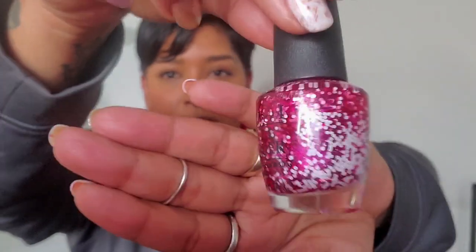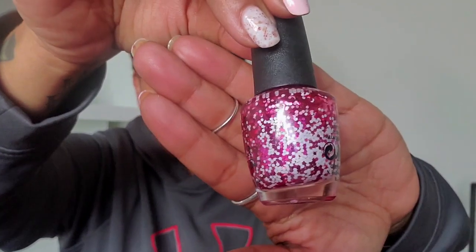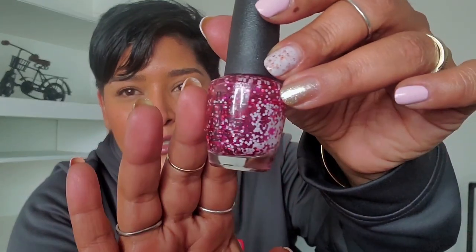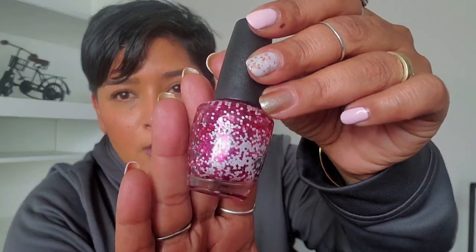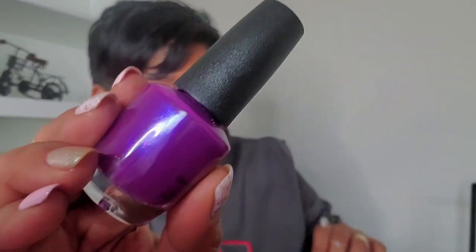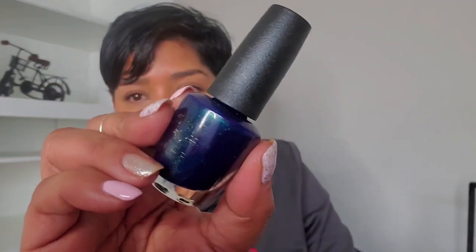So I'll start off with some of the ones that I currently have on my winter seasonal rack. First up is Minnie Style. It used to be a clear base, but mine's now tinted a little bit pink, and it has white, pink, and red little glitters. Samurai Breaks a Nail has a pretty blue flush going through it, which I think is really beautiful. Nessy Plays Hide and Seek.